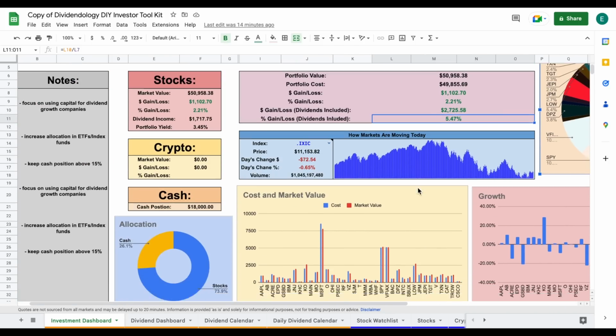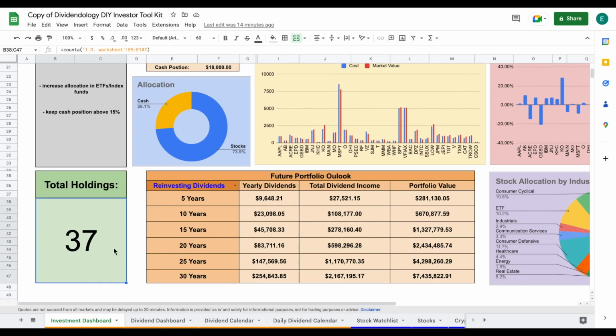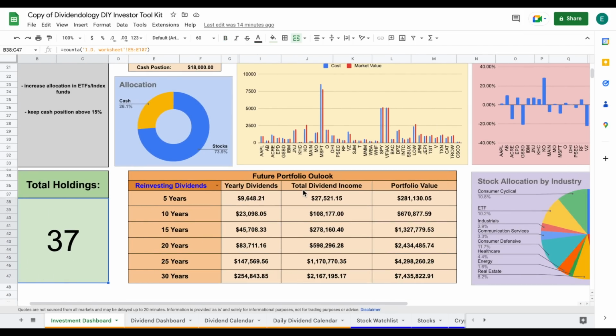Now, the last thing that we are going to glance at, other than you can see total holdings currently sitting at 37, is my future portfolio outlook. But we're actually going to come back and look at this just a little bit later in the video. This is something really important that I do want to make note of later. But let's go ahead and jump into what everyone wants to see, and that is my dividend dashboard.